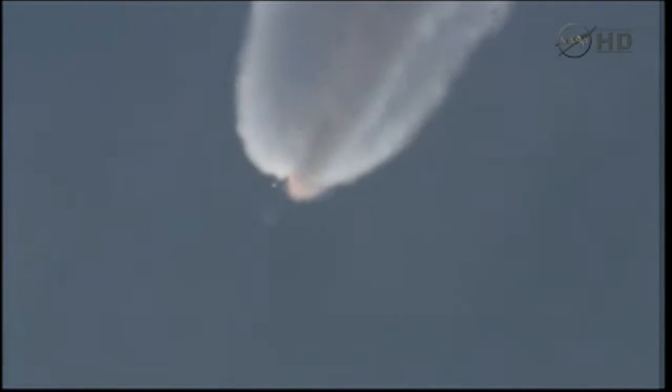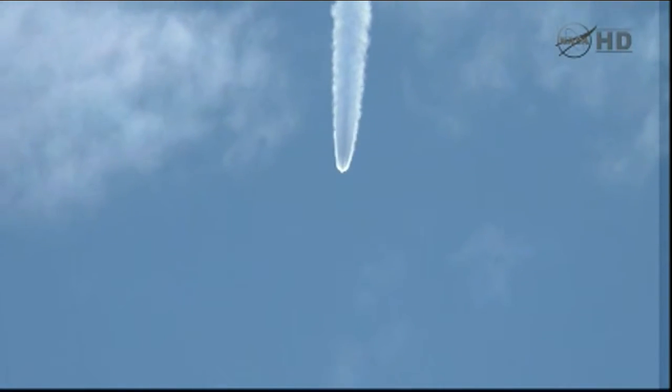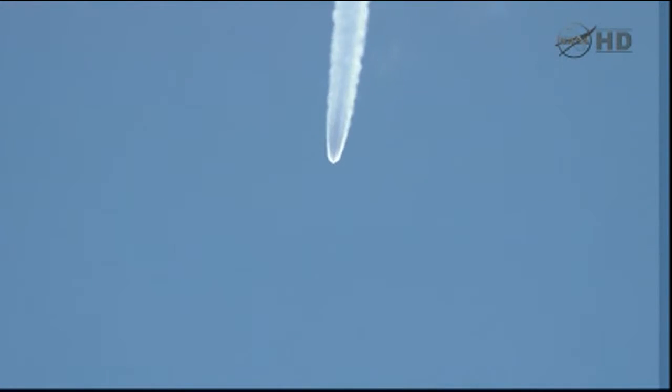The Delta vehicle now only weighs about 1/2 of what it did at launch, expelling propellant now at the rate of about 2,700 pounds per second. 1 minute, 50 seconds in. Altitude now 21.8 nautical miles. Downrange distance 51 nautical miles. Velocity 4,493 miles per hour.